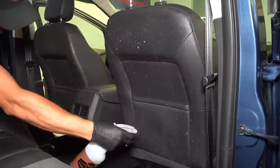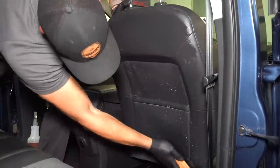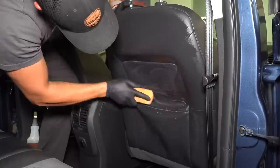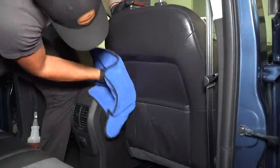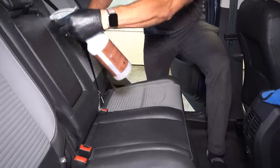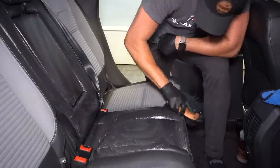All right, moving to the leather now, and for that, I'm spraying on some Meguiar's D181 leather cleaner. Then I'll use my soft horsehair brush to gently agitate, and then simply wipe it off with a microfiber towel. And then once I've got all the seats clean, I'll use some Meguiar's D180 leather conditioner and apply it with a microfiber applicator pad, leaving them looking and feeling soft and supple.